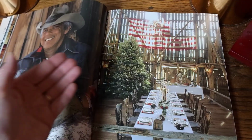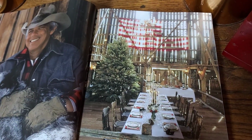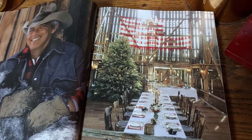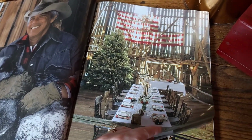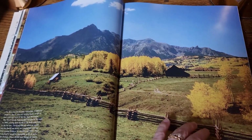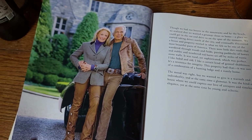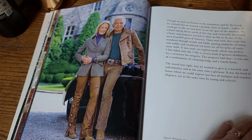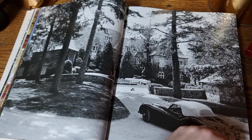I need this. I need a huge old barn so I can put a 50-foot Christmas tree in it and a 15-foot table with mismatched chairs. Like, this is what I need. It's a need. Not a want, a need. And this land, how gorgeous. I love it. And this photo, iconic. I love it. I think I've pinned it on Pinterest like 100 times. This is stunning. I love this.